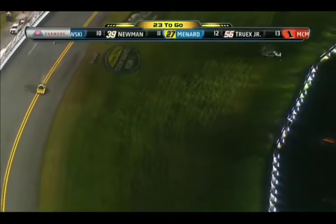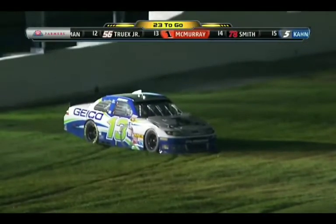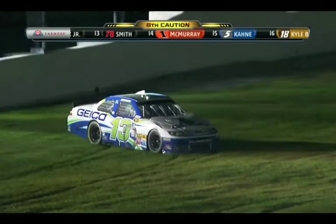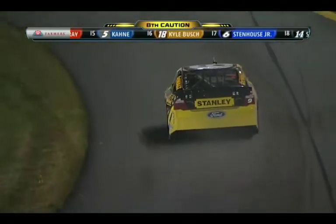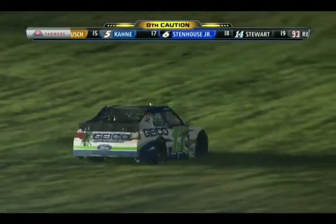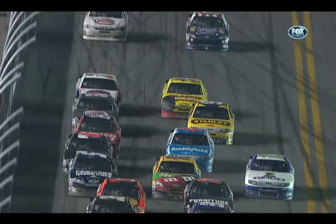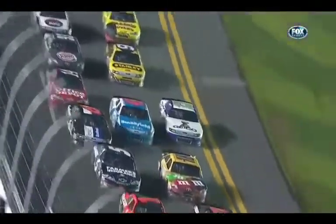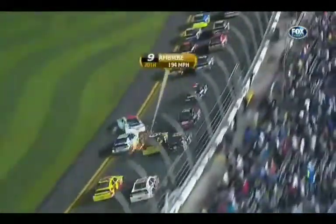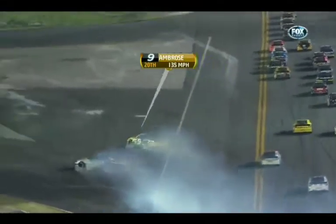Caution. Those lap cars are so hard to get around when you're coming up on them 20 miles an hour faster than the lap cars going. And there's Mears. And Ambrose gets away after that big spin. Eric Almirola as this gets started. This gets real tight heading off in the corner down here. Again, Casey is getting lapped. Stenhouse got into Almirola across the front of Mears and then Ambrose.